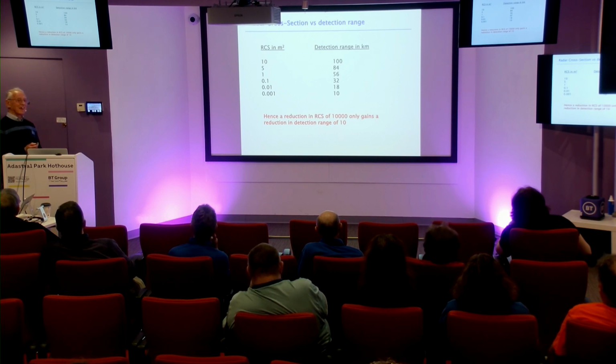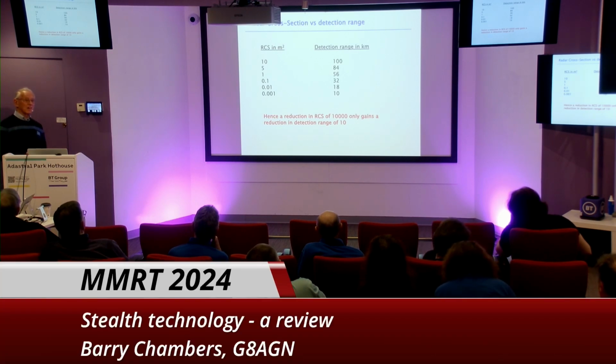Sorry, Ken's gesticulating for me. It's easy to start off reducing RCS, but once you want to get down to small values, it becomes harder and harder, and it becomes attention to detail when you're looking at what's going on on the airframe.